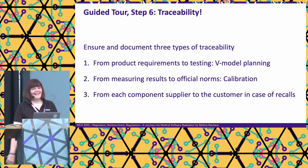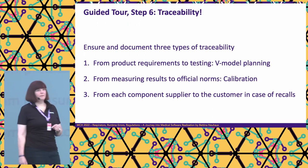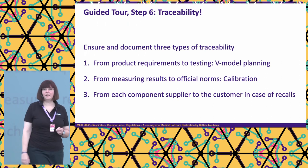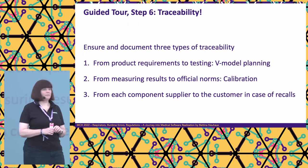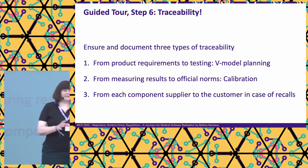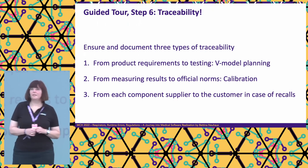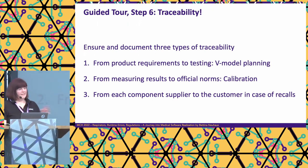And also, they have the logistics. So, in case something fails, you need to have the traceability back to the first supplier. If something fails, for example, there is one piece of hardware in your medical device from some supplier. You have to know, where is my product that has this batch from this supplier that you have to recall. So that's also logistics traceability. But let's take a look at the first one.